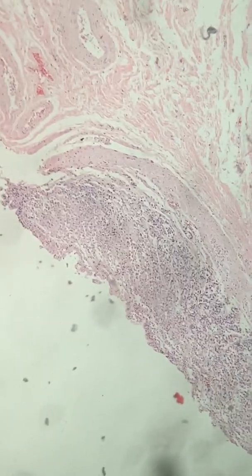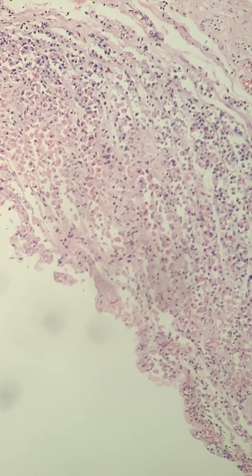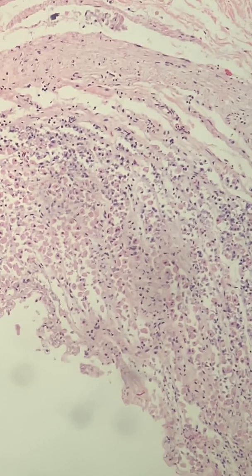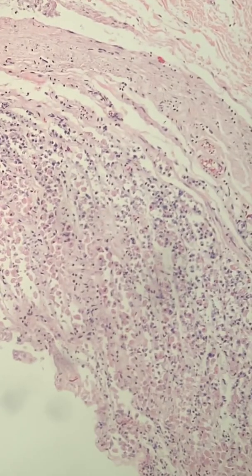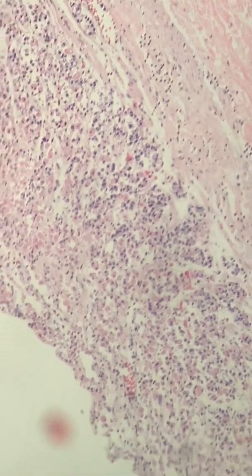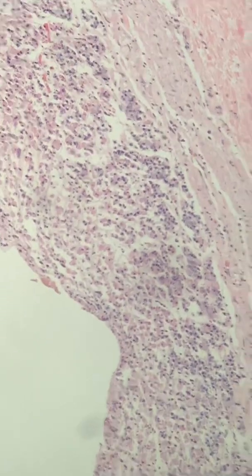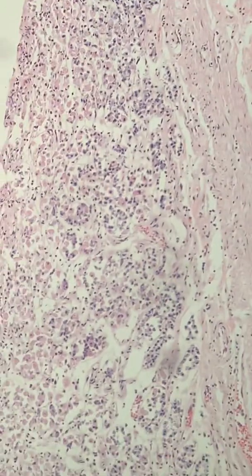Here's a nice section of stomach as I go down, just to show you the histology of it. There's a little autolysis going on here, because again, the cells start dying after so many days of death. But you can see some nice parietal cells. This is very normal looking stomach here. Not much in the way of inflammatory component. So this all goes along with what I saw grossly with a normal stomach. Not much in the way of gastritis at all.